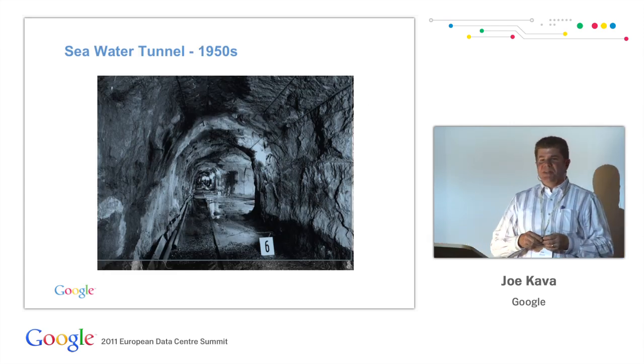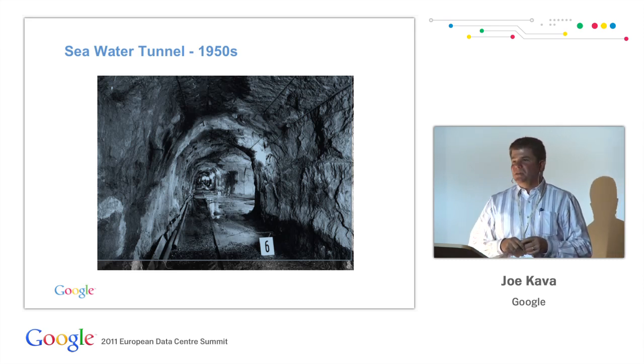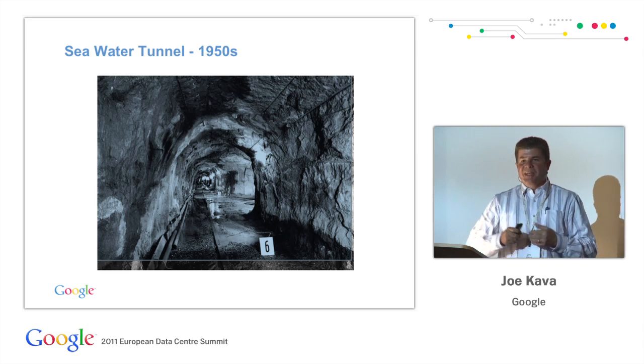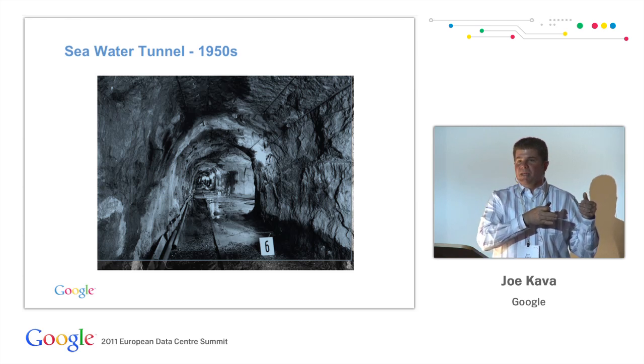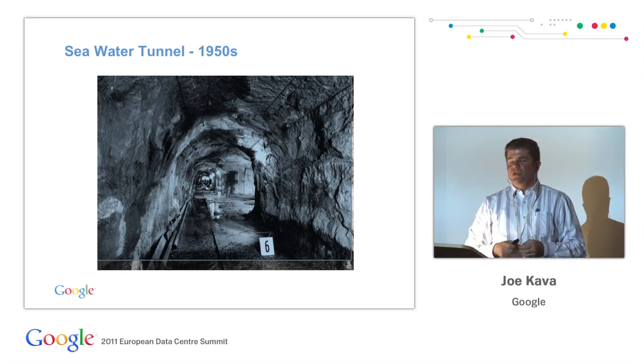This is a picture of the seawater tunnel. This was constructed during the 1950s when the site was built. It's a very large tunnel. You can actually drive a construction tractor directly through this tunnel. It runs about a quarter mile long from the intake system to the pump house, right under the original mill building there.